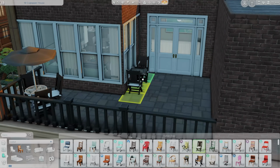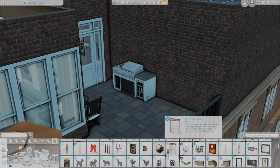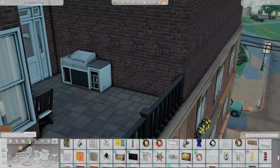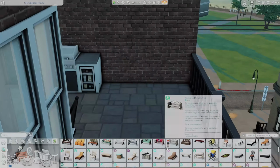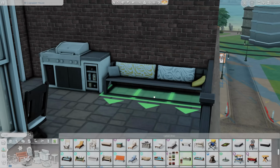That's pretty much it. I didn't even mention, I used these windows and the door from that base game update, which we got a while ago at this point. But I love them. I haven't used them too often in builds. I think I maybe used the windows at some point, but I hadn't used the door yet, so that was kind of exciting.